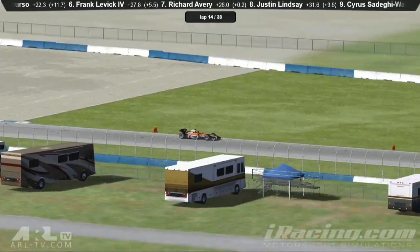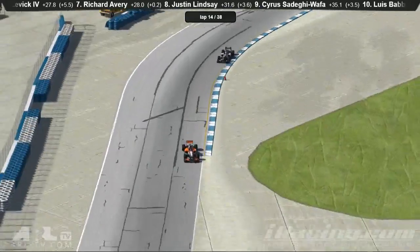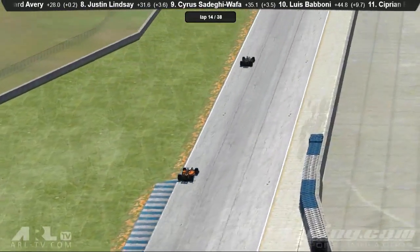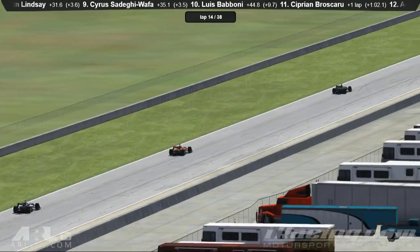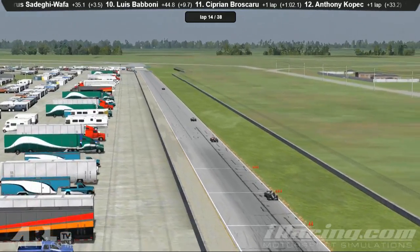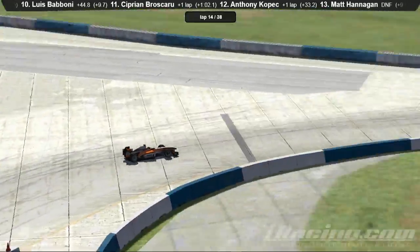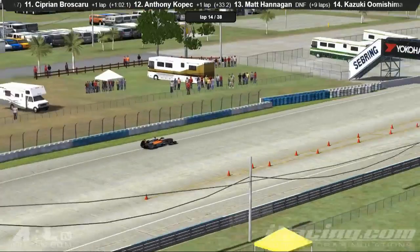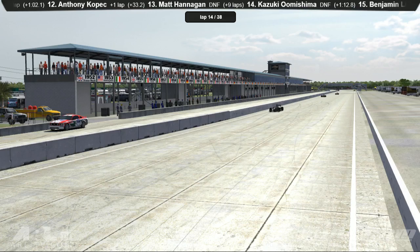I'll have to confirm some of the points later on, but I think this was pretty much a disaster for Kazuki, because obviously he's got some missed rounds already and like a 15-point drop round, and I don't think he scored at all this week. So that incident he had earlier on, where basically Matt unfortunately ran into the back of him on the last turn, could well cost him a really strong position in this overall championship.